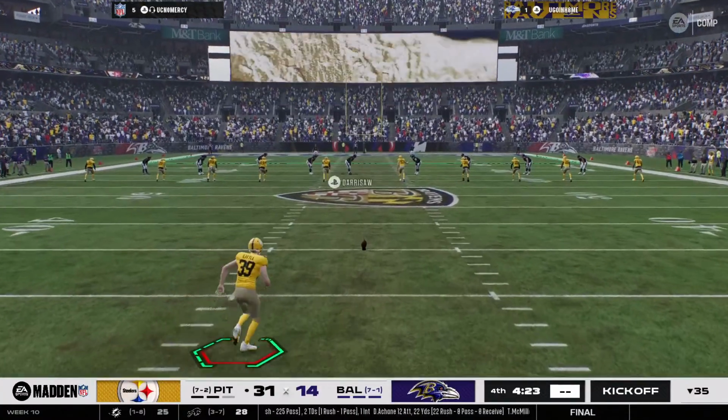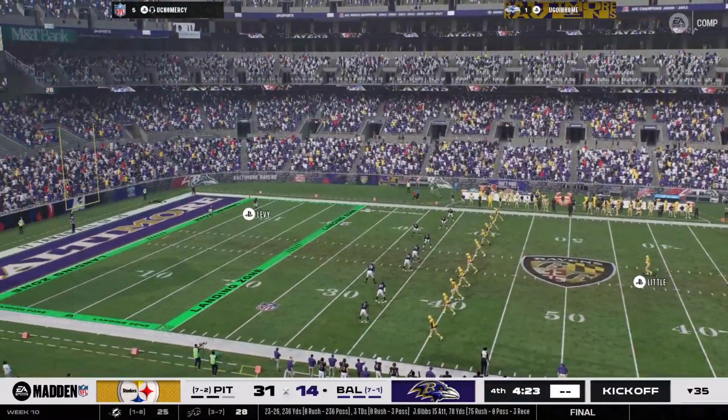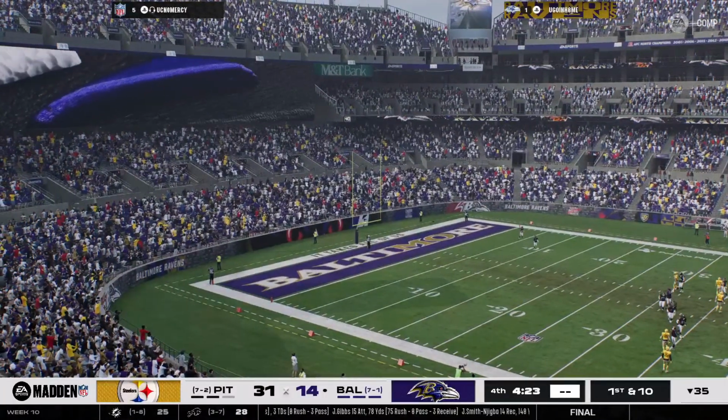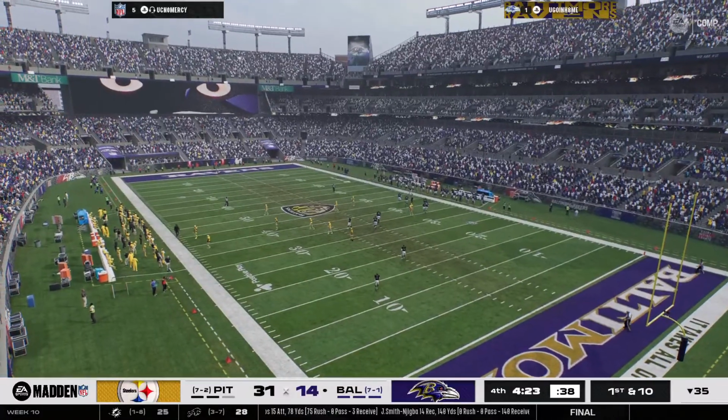So after the field goal, back out is Little to kick this one away. Showing off the big legs. Didn't want to defend a return, so this ball is going to be spotted at the 35-yard line.